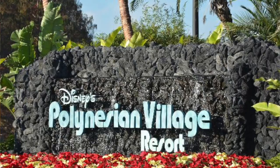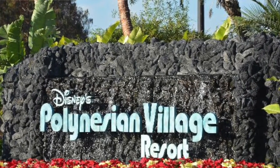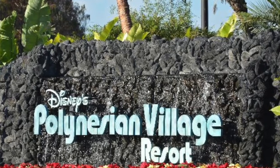The Polynesian Resort opened October 1st, 1971, and was one of the very first two resorts at the Walt Disney World property. And in a sense, and I know Walt was gone by this point, but the truth of the matter is that you can still feel some inspiration from him there. It is one of my very favorite hotels on all of the property, and it really just keeps getting better. It's kind of Hawaiian themed, it's great.